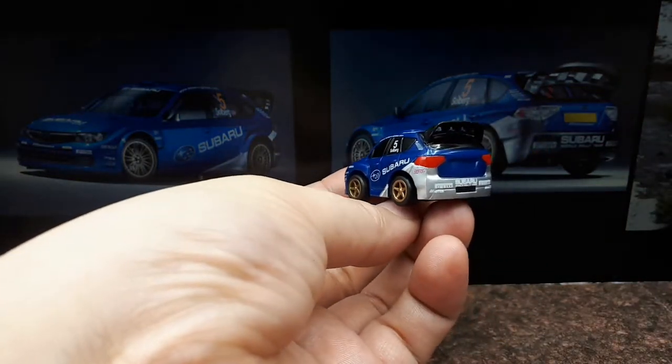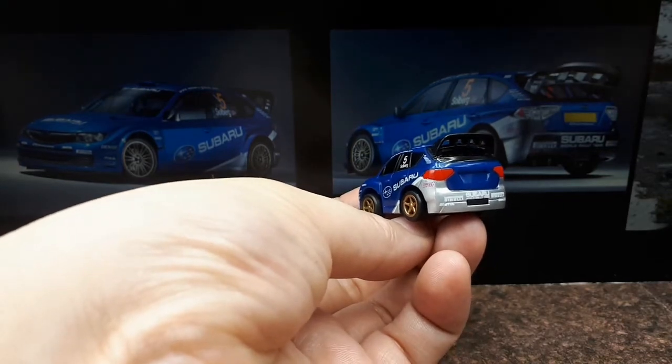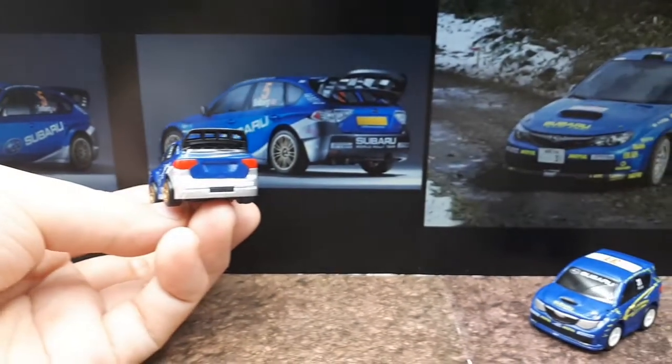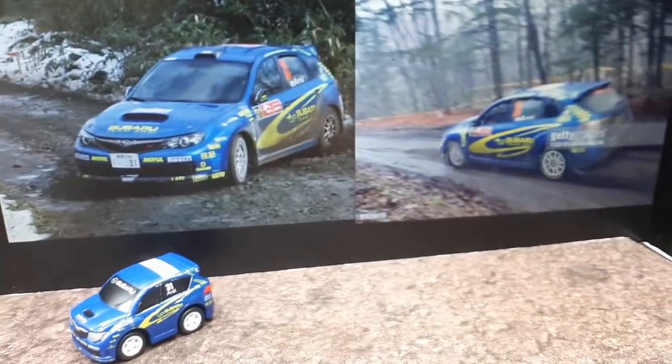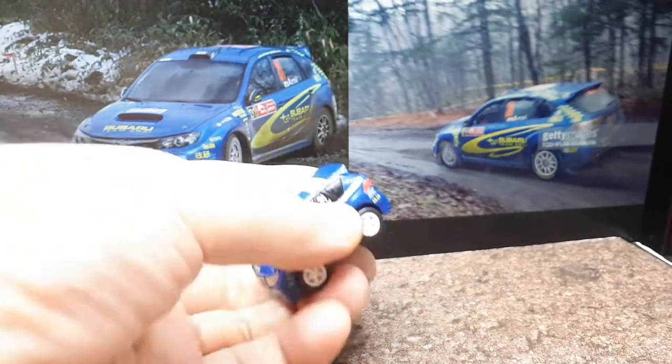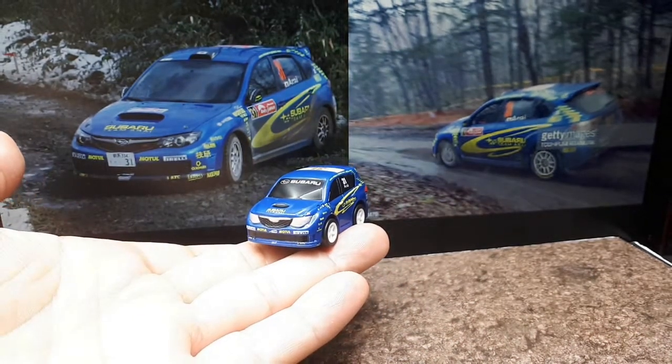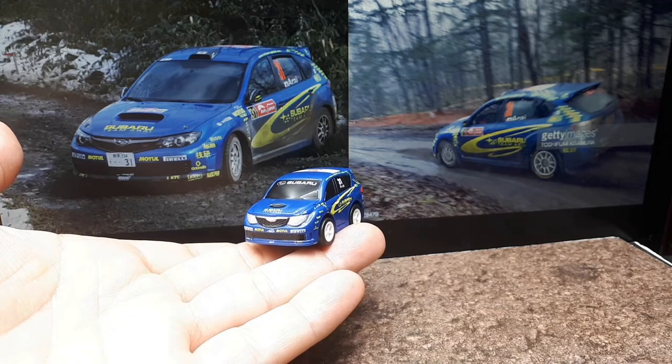Alright, there we go. For a free promo, I think it's pretty cool. It's obviously not a scale model. It's going to be lacking details, but how much can a can of coffee really cost? So to think that you get this with it, I think that's great. I wish I had access to that.